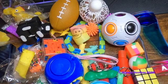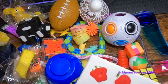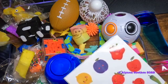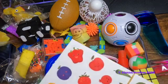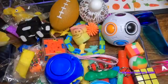Honestly, if your kid does like stickers, stickers are a good bonding exercise if they just want to go to town on a piece of construction paper or something. And I also knew someone who would use them as a reward when their kid was doing something really good. They would get rewarded a sticker and the kid would be really happy. But yeah, so that's the last thing in the box.